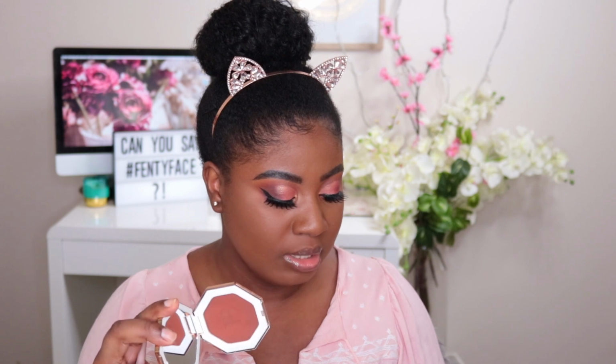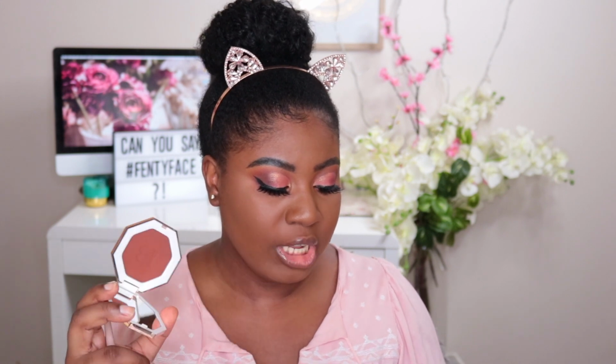A little bit about this bronzer. A long wear transfer resistant bronzing powder in 8 groundbreaking shades, each carefully curated to bring all skin tones to life with an instant sun soaked glow. Yeah, so I'm super excited.